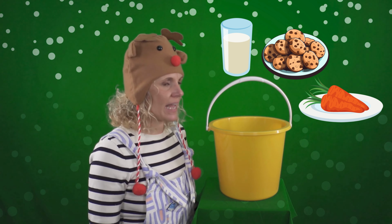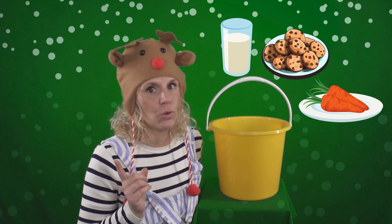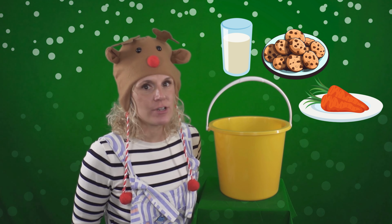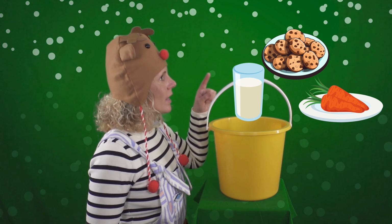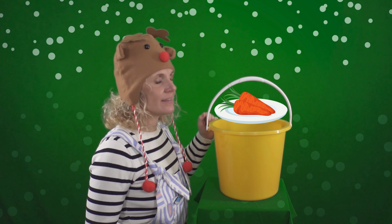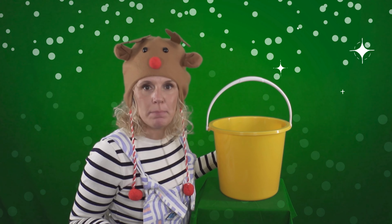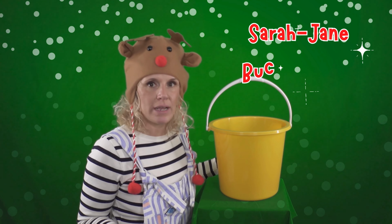It's time for Santa's treats to go back in my bucket, just in time for, yes, that's right, Christmas. In they go, the milk and the cookies and the carrots. But I wonder what's going to be in my bucket tomorrow. I can't wait to find out.